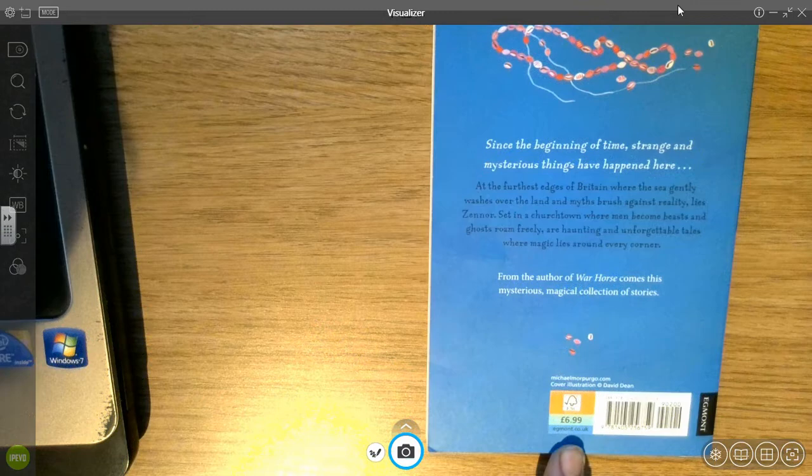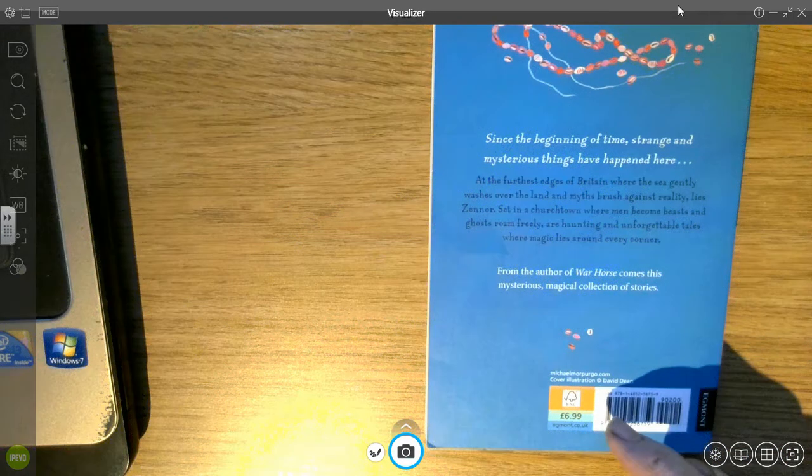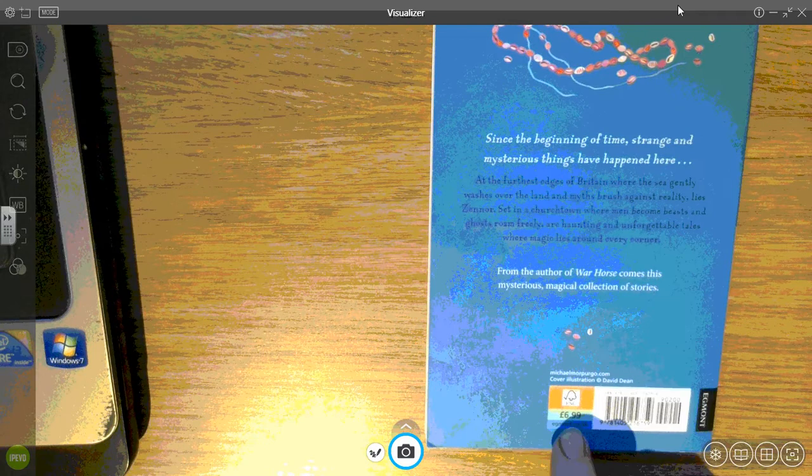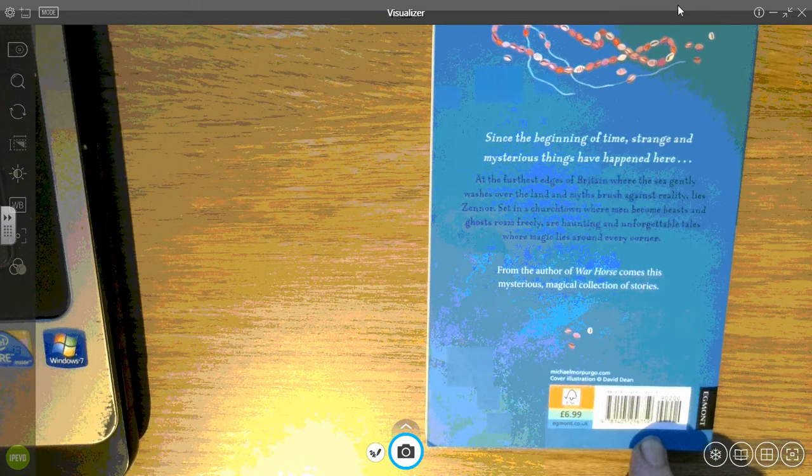And down here we've got the publisher, FSC. And we've got the price, £6.99, and a barcode there. Let's have another look at another one.